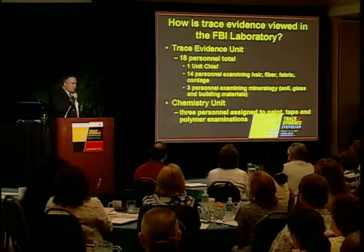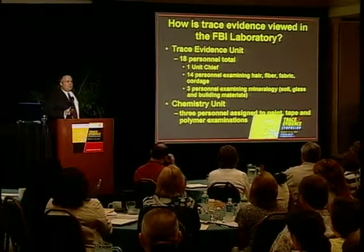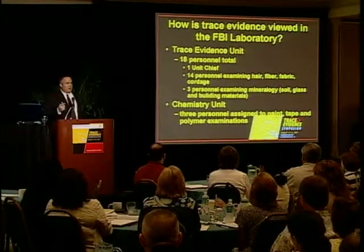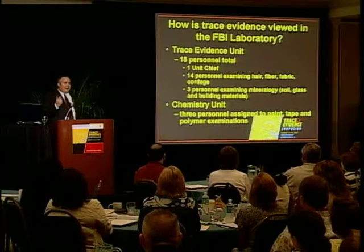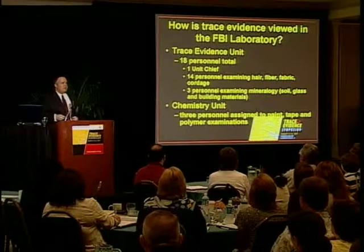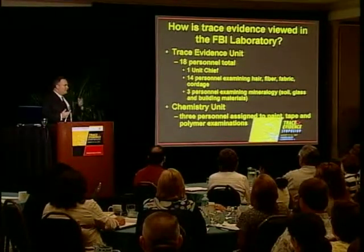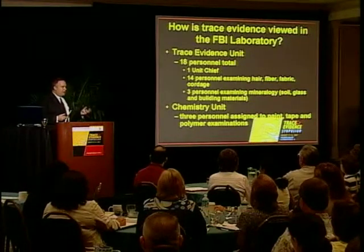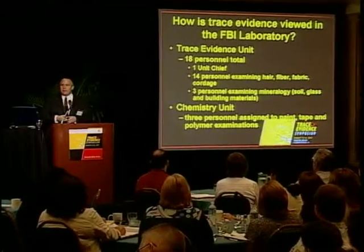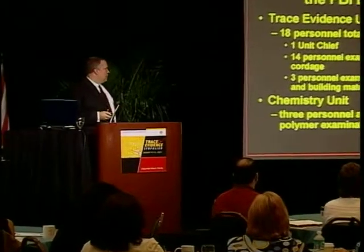Okay, here, just so you have a perspective of my unit, trace evidence unit, I have 18 people, and that's actually gone down by about 25% over the last few months. We had a big cutback, but I've got 18 people dedicated to trace evidence. Of those, 14 are hair and fiber examiners. Okay, I'd be willing to bet nobody else in the world has that many people they can throw at just hair and fiber examiners in one building. And I have some very specialized people doing just mineralogy, 3 people to conduct soil, glass, building material examinations.